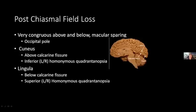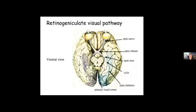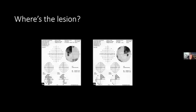So again, without getting into too much detail, visual information ends up in the occipital lobe on both the right and left side. So whatever is ending up on the right side of the brain pertains to the left visual field and vice versa. So we're all familiar with the optic radiations. Some of those optic radiations run through the parietal lobe, some run through the temporal lobe, but they ultimately end up in the occipital cortex.